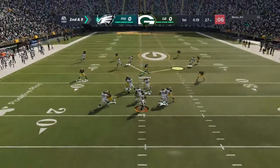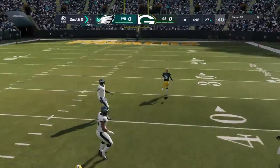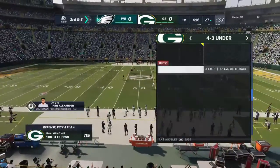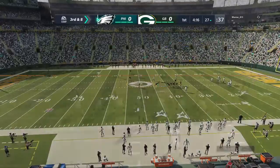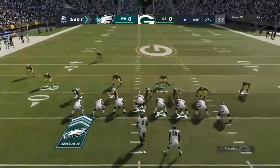Play action. Here's Hurts. And he knocks the ball away, and it falls incomplete. Jaire Alexander that time able to knock that one away. Not the desired outcome, but probably won't be the last time we see him take a shot downfield. An early tough test on the opening drive.